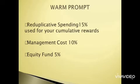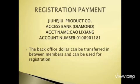Now, one more point is talking about deductions. This is the transparency in the organization. There are 3 deductions. The first one is the 15%, that is your own. That is the cumulative earnings that is being kept for you until it reaches $100. Then you can earn 50% more, that is $150. Now, the other 2: management cost is 10%, equity fund is 5%. This is not only deducted from your account, but is deducted from everybody's account, the global account of everybody, which means the impact at your back office is going to be very infinitesimal.